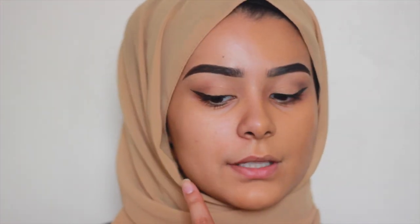Okay, so I have put a couple drops on this side. I'm just finishing off the blending of this so you guys can just see, and I'm gonna use my beauty blender for this side of my face. So I'm just gonna put some more foundation on the back of my hand.